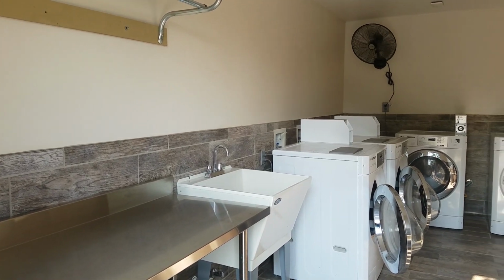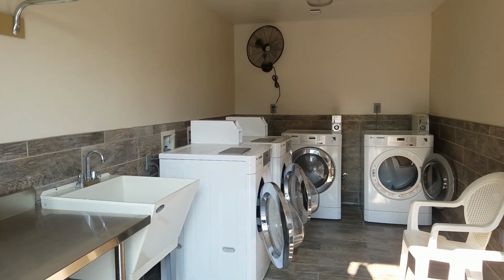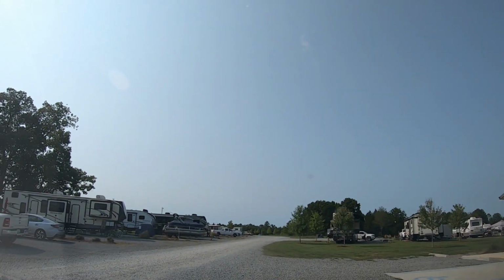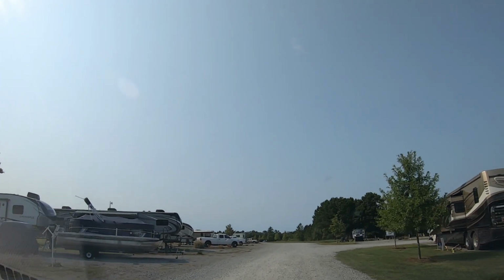The laundry, there's only 2 washers and 2 dryers. They're all nice new front loaders. $1.25 for a wash and $1 for the dry. And they use quarters. And they use quarters, that's right.